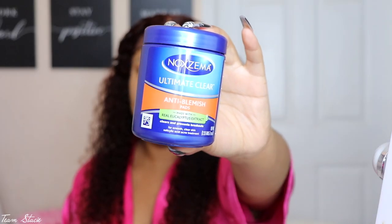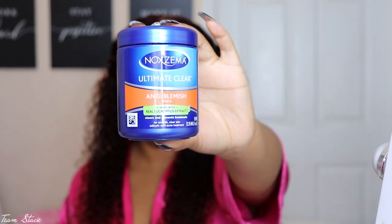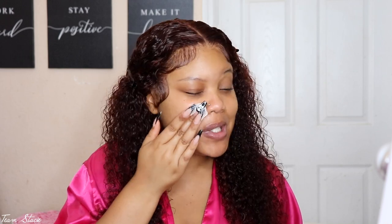First on my Holy Grail list is the Noxzema wipes. This is the anti-blemish one. I got put onto this by a makeup artist, and this has changed my life. I like to use this for my clients and for myself. It's very strong. Some people like the smell, but for me, girl, it is so strong. But I do feel like it cleans the skin really nice before makeup. I don't know if it really protects from acne, but I feel like it does do a good protection for your skin before you put makeup on it, you know?